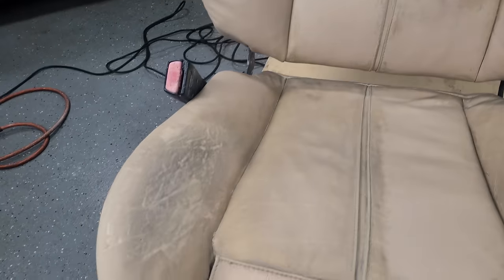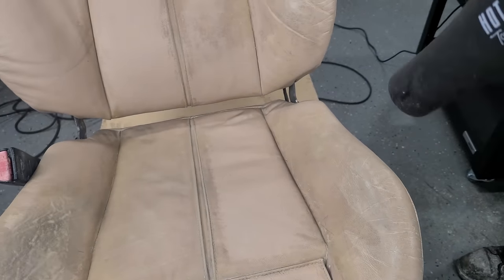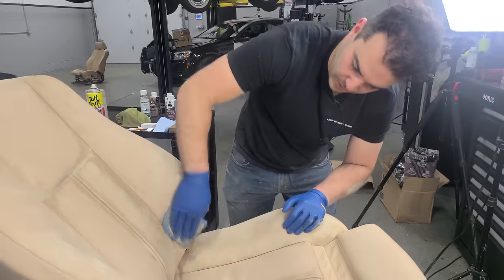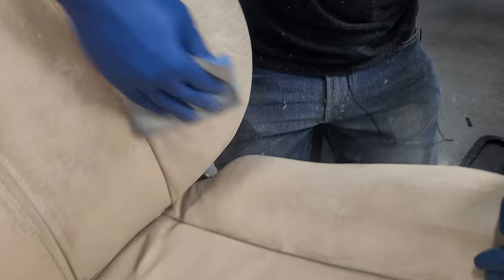All right, so that's it for the leather repair. We've done a little bit over there and a little bit over here. Now we're just gonna hit it with the hair dryer. And we only need to let this dry for probably about 15, 20 minutes since we're using the hairdryer. All right, so everything is dry. I'm just going over it all with our sandpaper.